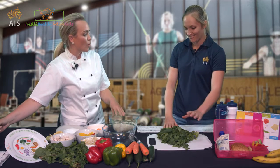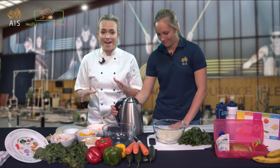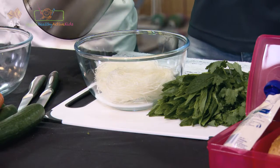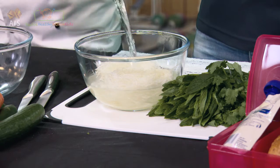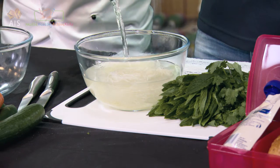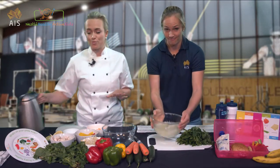Yeah, let's do this. So we've got some boiling water. We're going to soak our rice noodles. Now, please pour it over. Be safe. Guys, if it is boiling water, please get an adult to help. We really don't want anyone to get burnt, okay? Oh, look at that, brilliant, look at that steam. So we're going to leave that to soak for 2 minutes.